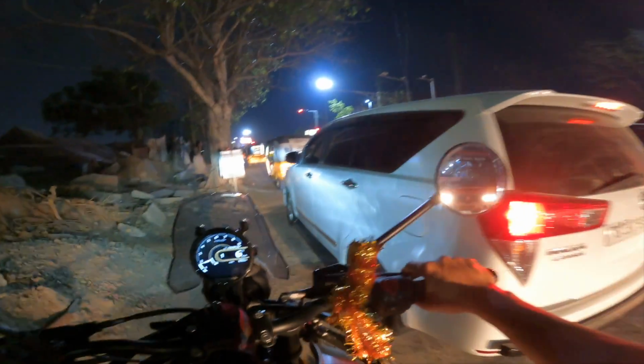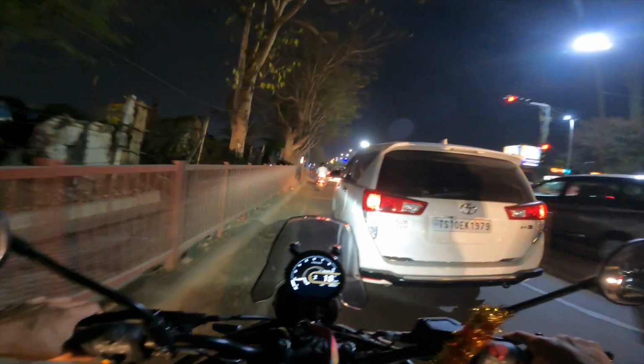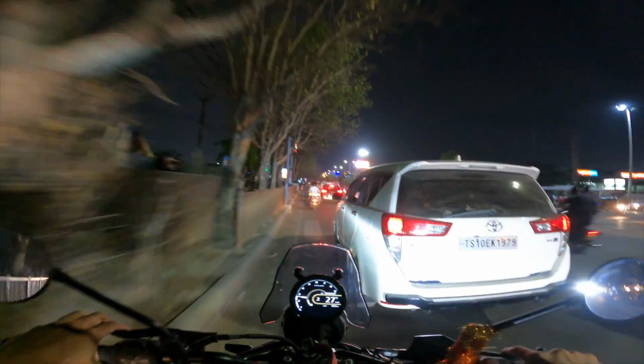This is the advantage of having a bike here. Car lo unte I would not come till here. It would take at least 10 minutes for me to cross this junction. This is a crazy junction around this time.